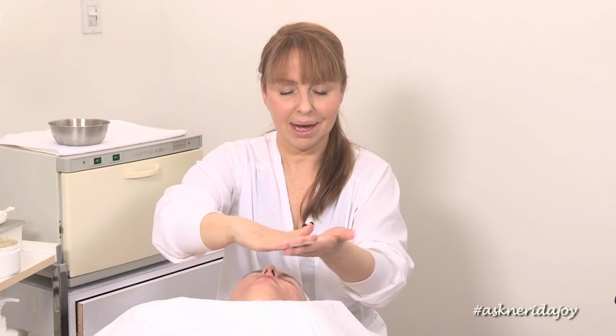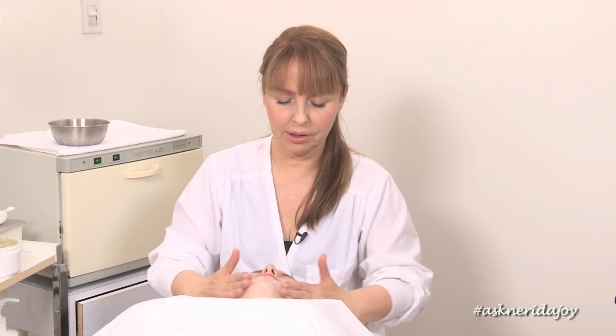So this is the exfoliating mask, and I'm going to work that into Katie's skin, and again we're going to be doing those upward motions.